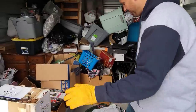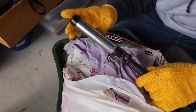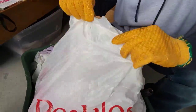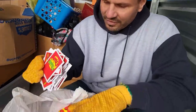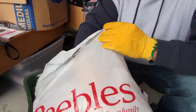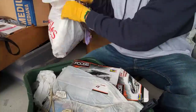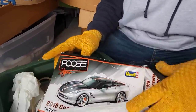I'm sure we'll find a knife somewhere. Let's look in here. It's looking good already. Not sure what all this is. This looks like Apples to Apples cards. There you go. And makeup. Yeah, you don't want to see all that. Some crazy stuff in there. But here, look at this. Corvette Stingray. There we go. There's a model. Revell.